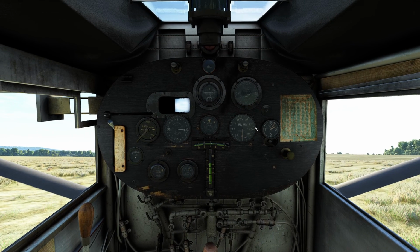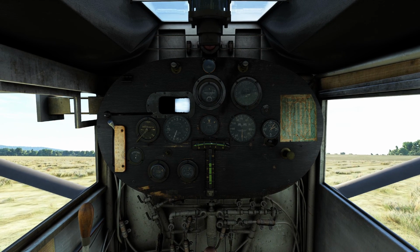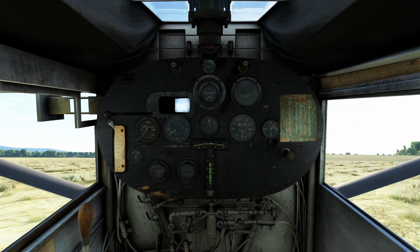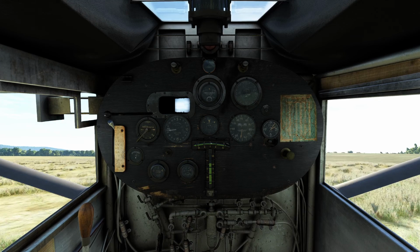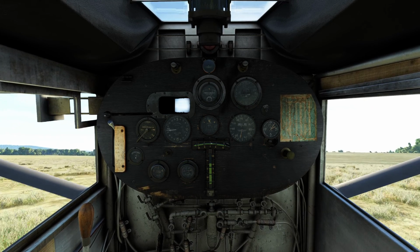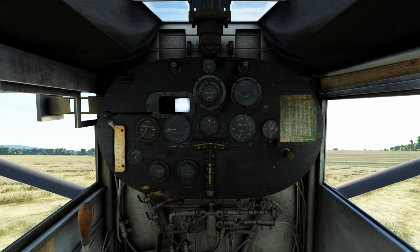So what I'm going to do is release the brake. I'm going to give it a little bit of power. There we go. And we're just going to smoothly apply full power. We're going to hold the stick back a little bit towards our chest, and apply a little bit of right rudder. Now, we have a little bit of a crosswind today, so I'm applying just a little bit of aileron as well to keep that wing planted.